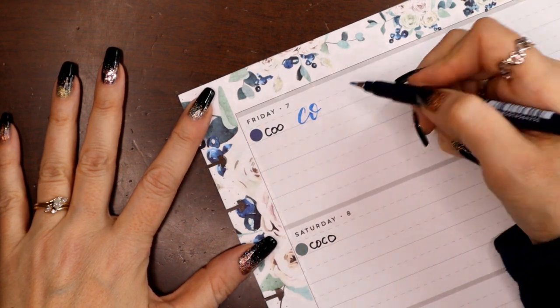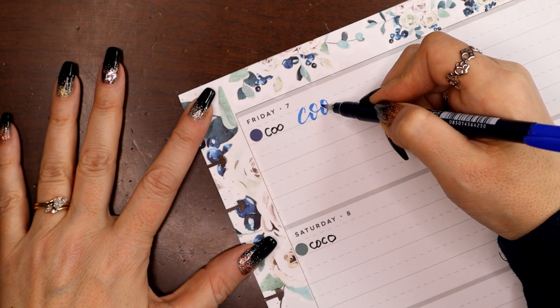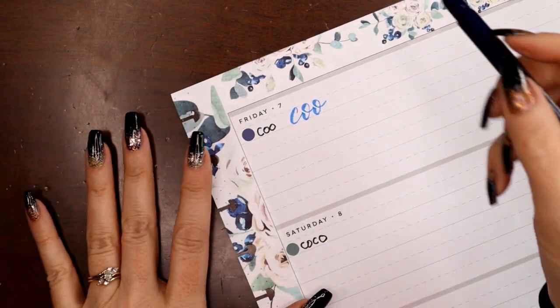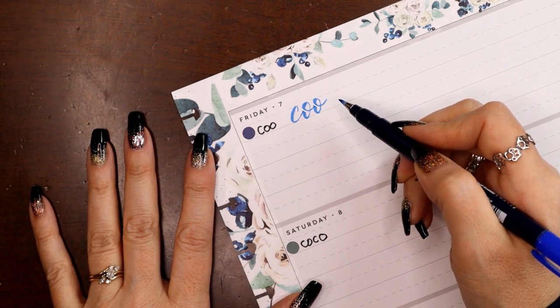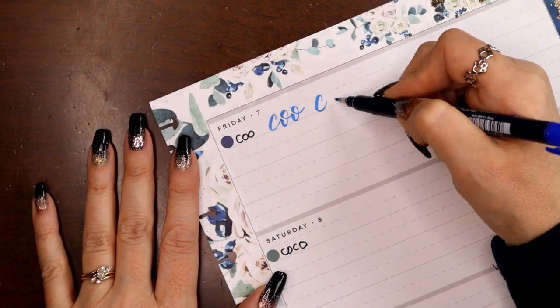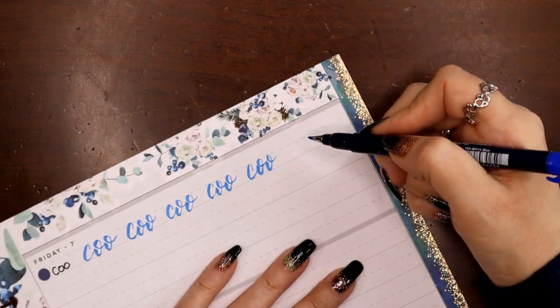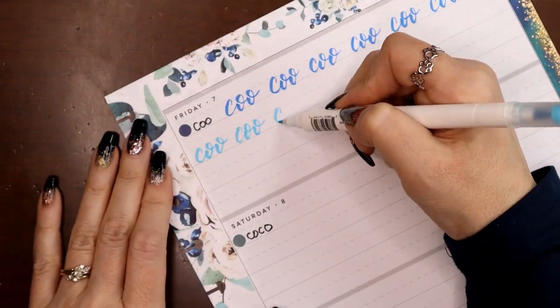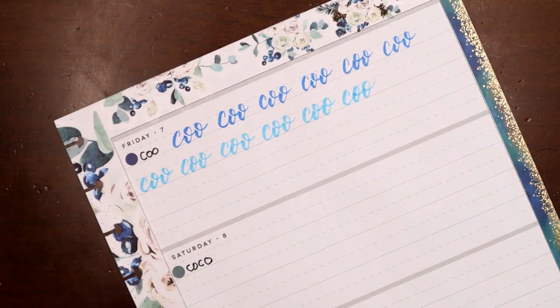Same thing, I'm going to connect another O there. Heavy down, light up, heavy down, and a tail, a light tail. So you're squishing your letters a little closer together. You're now thinking about where do I want my tail to end. Okay, I'm going to try to squeeze in one with the fat end, double high.